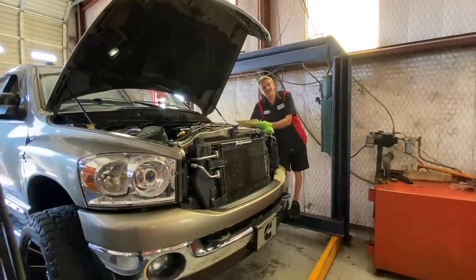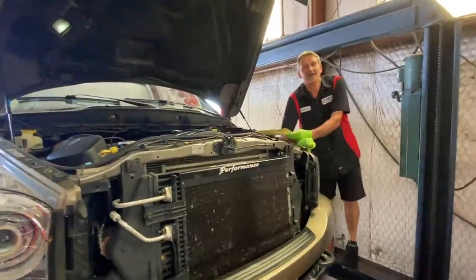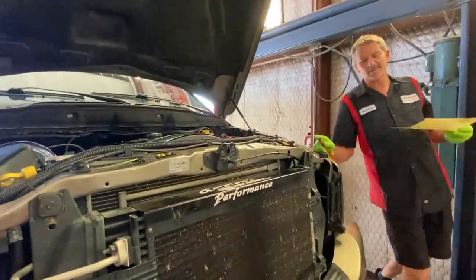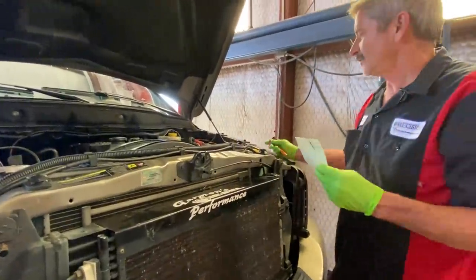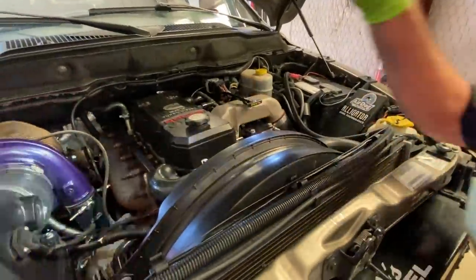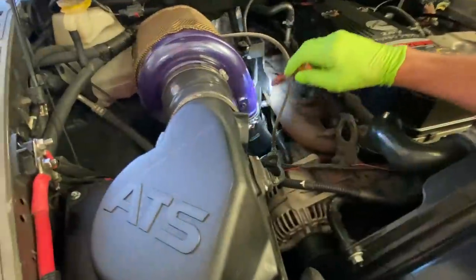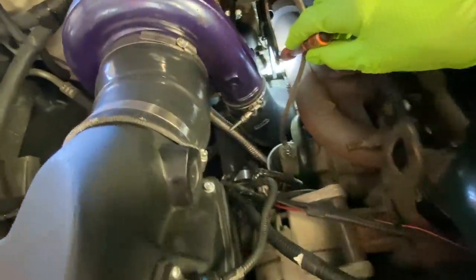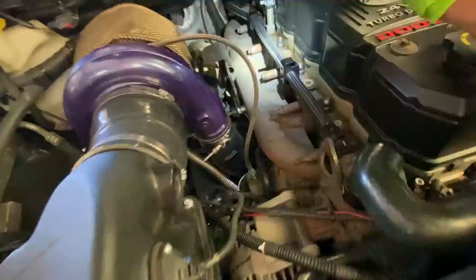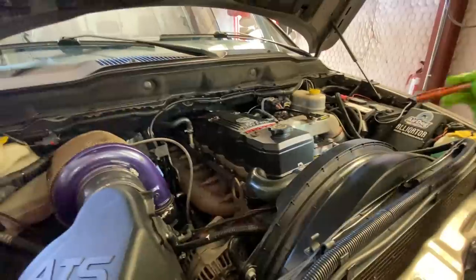We got Justin's 06 Dodge in the house. This is a pretty nice truck. Twin turbos, all the fuel system. I mean, everything's been done to this thing. We got an Airdog system on it. We got twin turbos. We got a massive turbo here, and we got another one buried down inside there. Got the high performance exhaust manifold. It's also got a billet flywheel on it.